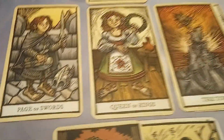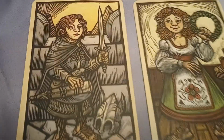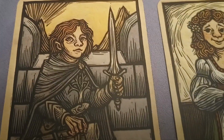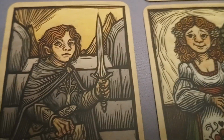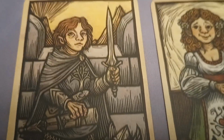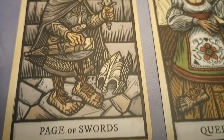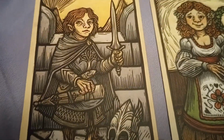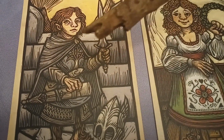All right, so let's start off here. We have Page of Swords, which happens to be Pippin if you're familiar with the story. But for now, if you don't, it's okay. We have someone who looks very wayworn and weary. Got circles under the eyes. It just looks like it's been a long haul, that he's kind of ready to take action and go to battle if he has to. But you can tell he really doesn't want to.